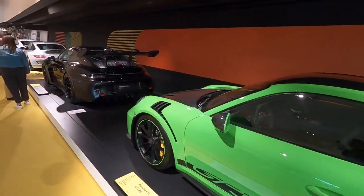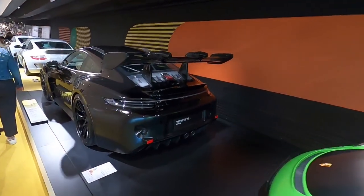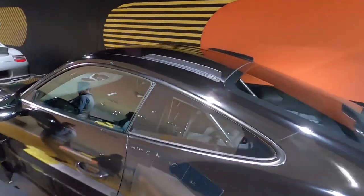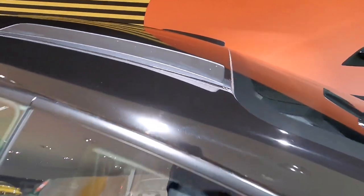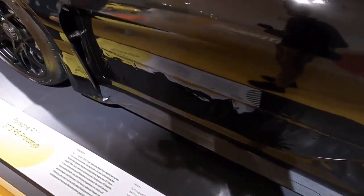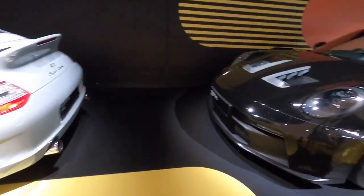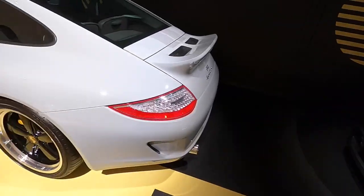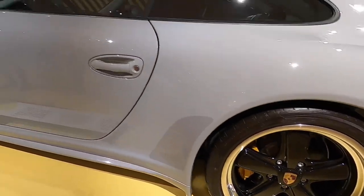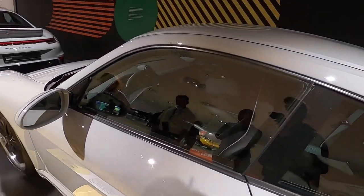They even have a GT3 RS 992, what do you call it? Test car prototype. These are just glued on. Okay, feeling. Or classic. One of 250. Yeah. Okay.